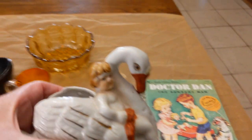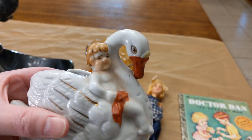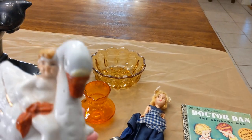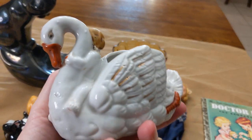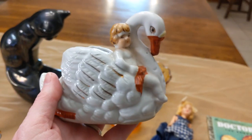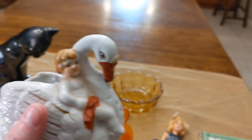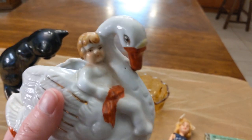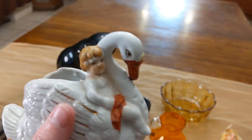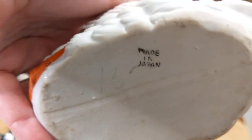This was a swan. One of the vendors that I really liked had some discounted items, and this was one of them, probably because she was just trying to sell more items, due to not having been open because of COVID. But this is also a Japanese piece. It's a little cherub or a baby riding a swan. Maybe it's a newborn baby, but newborn babies don't have hair like that. Anyway, I just thought it was really pretty, and I like the gold detailing. Trying to get to the bottom. Yeah, it just says made in Japan.